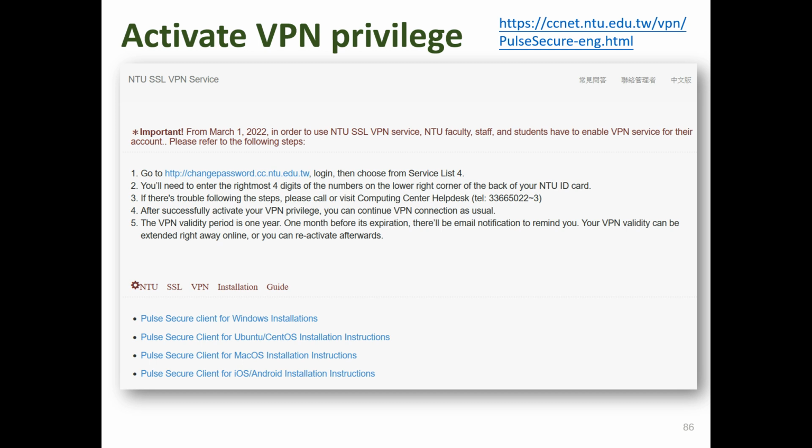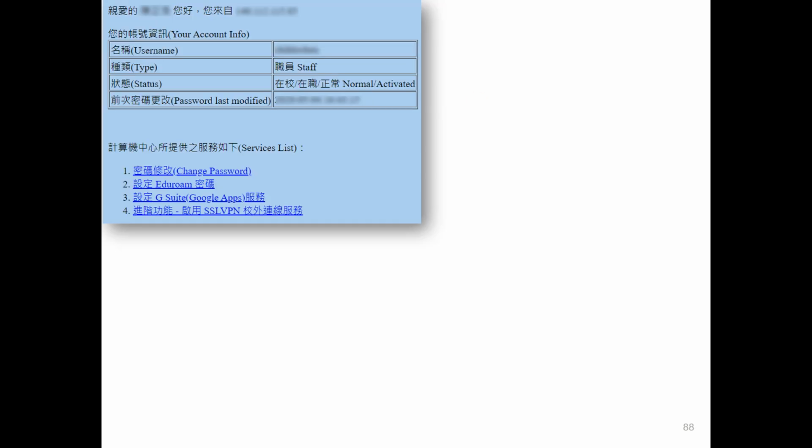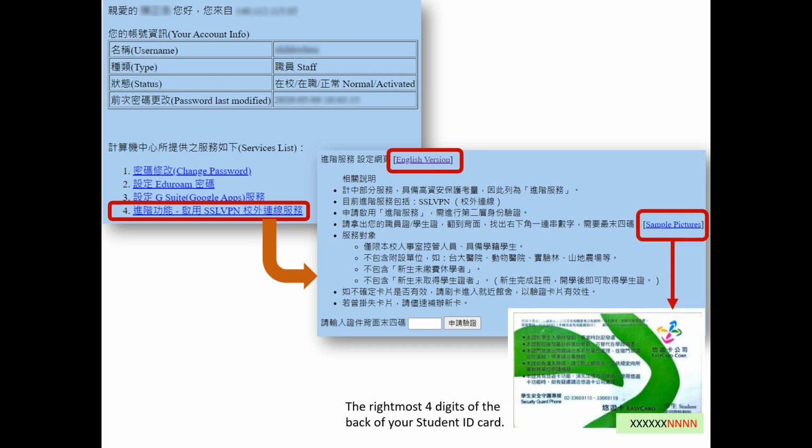Now we enter the NTU Computing Center's website. And please click on the first link. It will direct you to the webpage to log in with your NTU email account and password. After logging in, please choose the fourth option in the service list, and there will be an English version for you to finish. I suggest you see the sample picture and turn over your student ID card, then enter the rightmost four digits of the numbers here.